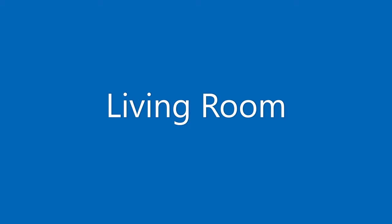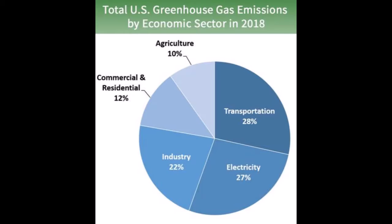Okay, let's take a look at the living room first. If you look at this graph, we can see that about 12% of greenhouse gases in the United States comes from commercial and residential usage, and 27% comes from electricity generation. So doing some things around the house can definitely make a difference.